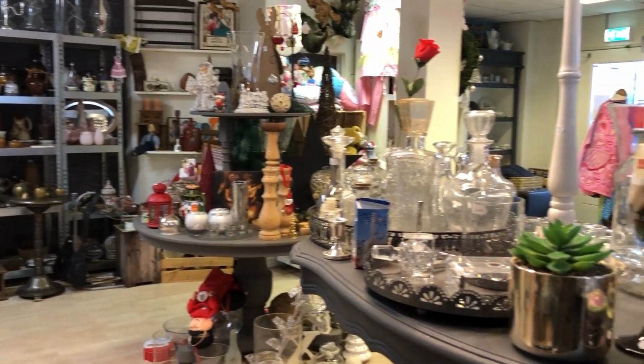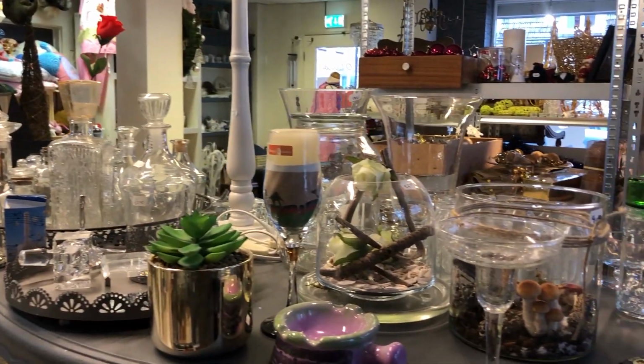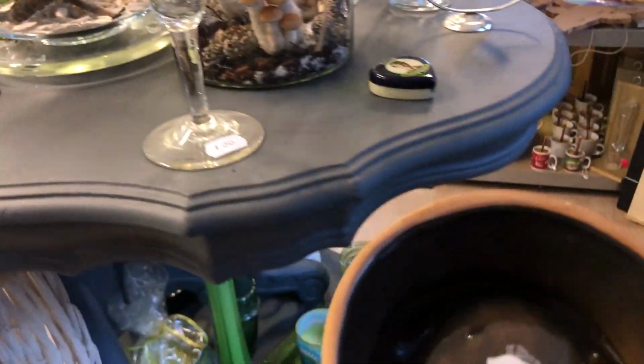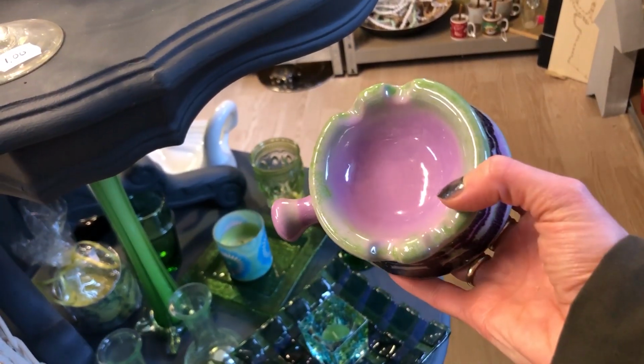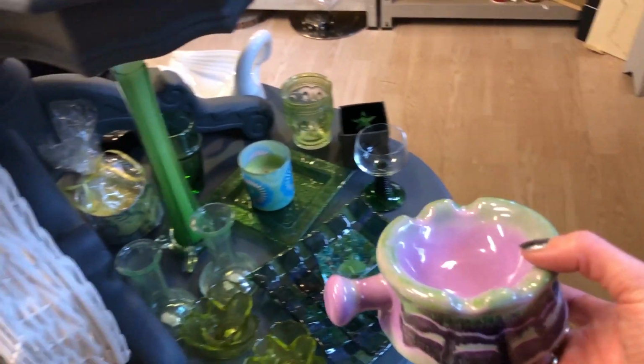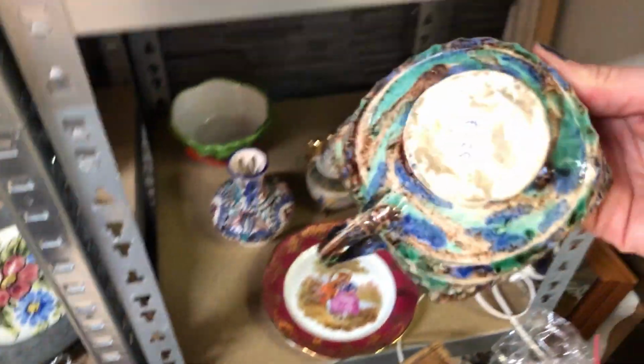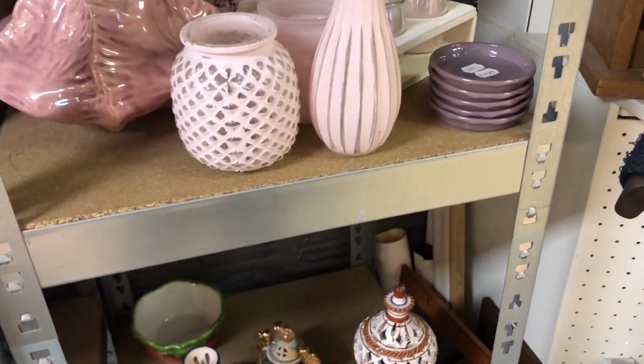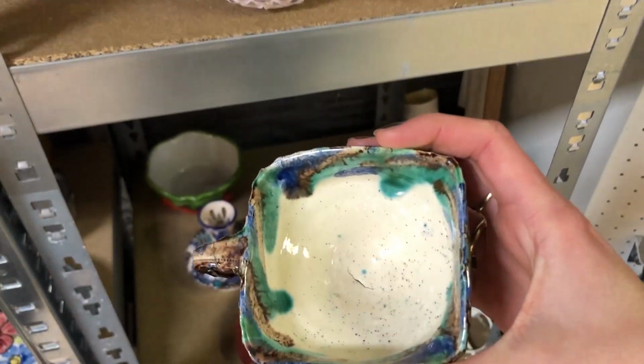Oh, hi. This is the first thing that stuck out to me, and I knew this had to be good. I've never bought an ashtray before, but this is an exception because this one looks so cool, and I feel like you can use it for all kinds of different things. From very far away, like very far away, this looked a little bit like a Bitossi, but from close by, well, not.